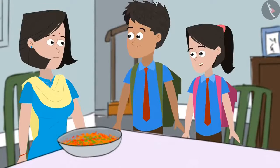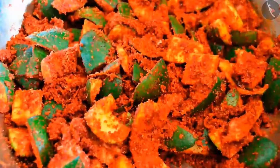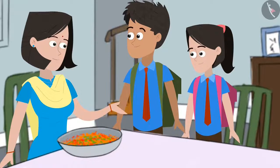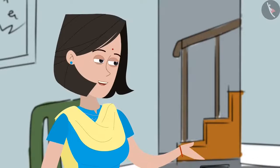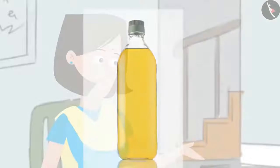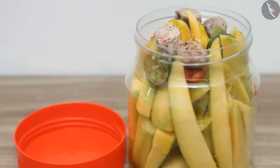Mummy, we are back from school. Hooray! Mummy, you are making mango pickle. Can we help? Yes, dear. Change your uniform, wash your hands and come on over. Kabir, hand over the bottle of mustard oil, please. Also, will you please put the salt in the jar?